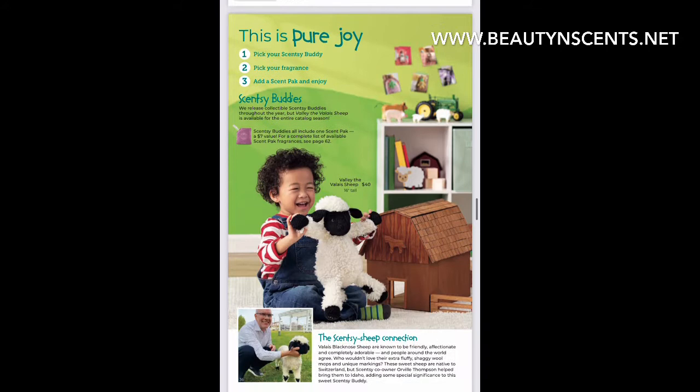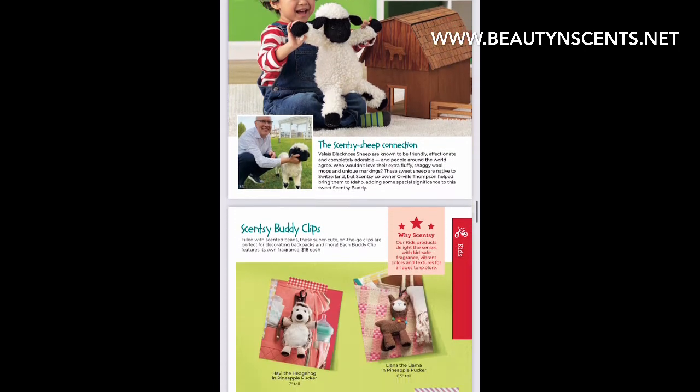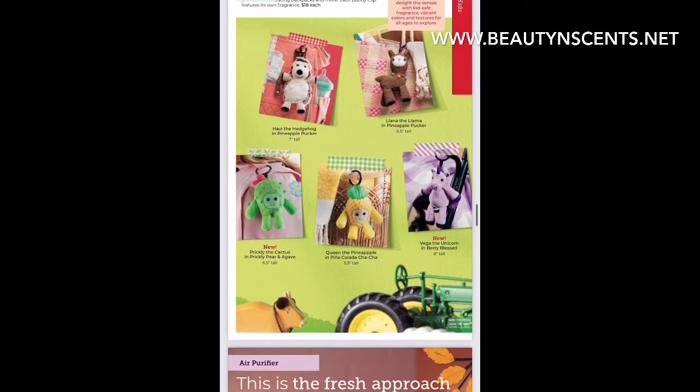Okay. So Valley the Valais Sheep has already come out. You can purchase Valley already. And if you look at the little picture with Orville, he has some of these types of sheep and they are adorable. So this is going to be our Scentsy Buddy that's going to be available in the catalog for the entire season. So that's exciting. All right, Buddy Clips. We have Prickly the Cactus and Queen the Pineapple with a unicorn, a llama, and a hedgehog.